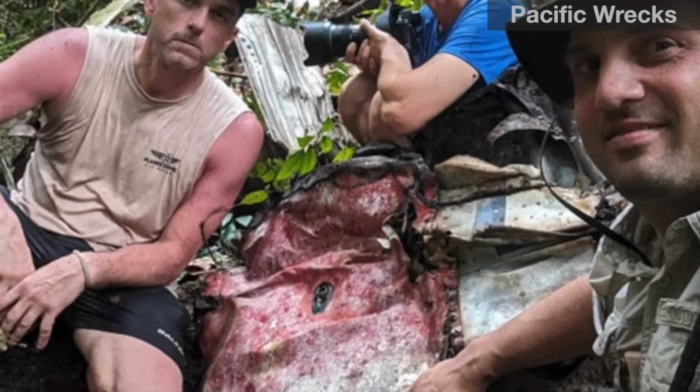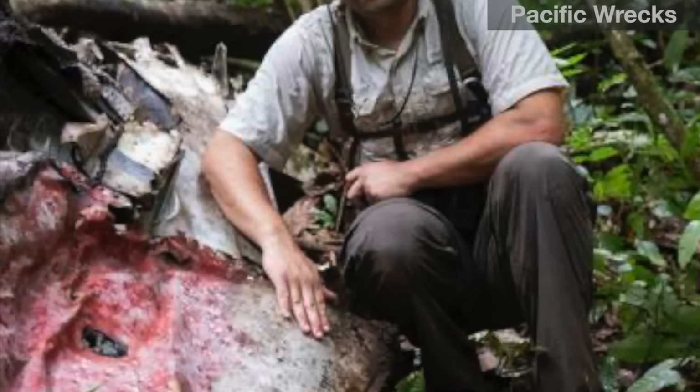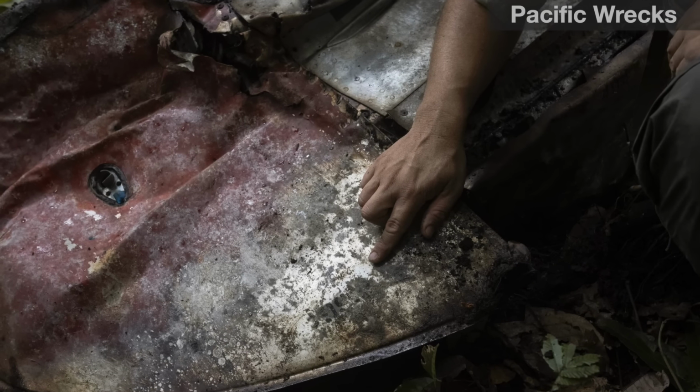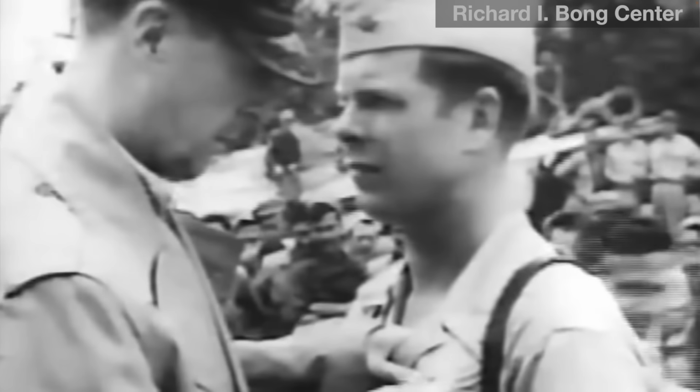That red paint on the wingtip found in the jungle of Papua New Guinea is still visible today and was key in identifying this iconic piece of aviation history. Richard I. Bong shot down more planes than any other American pilot, and General Douglas MacArthur awarded him the Medal of Honor.